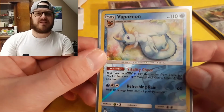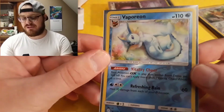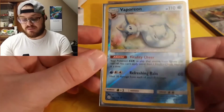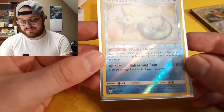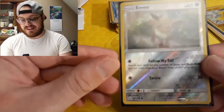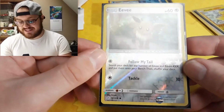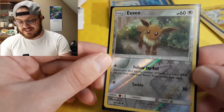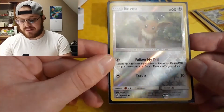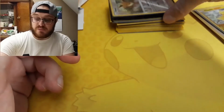Everything Vaporeon and Umbreon always goes insanely up in value. I think in a few years this will be a $20 card. So 20 cents right now, go for it. Eevee, same story there, 20 cents. Cards that increase in value 100 times. Also Cosmic Eclipse.